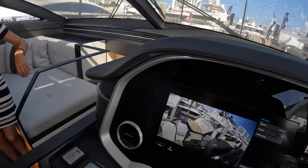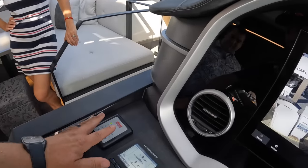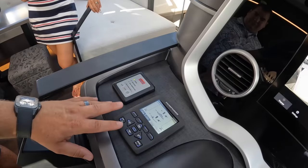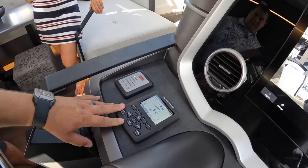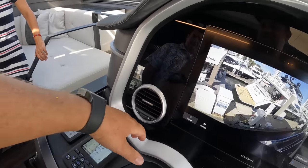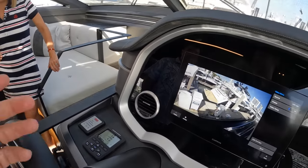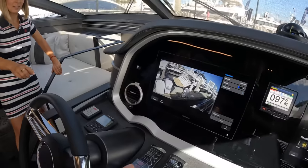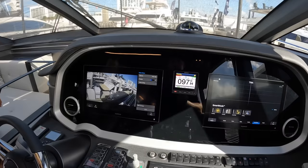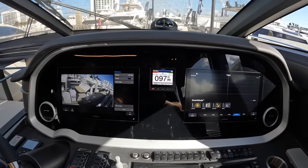Let's walk through the helm. We have the fire suppression system indicators here and also the manual release. Then we have our Humphrey trim tab control right here. This reminds me a little bit of a car, actually. The AC vents, you can completely adjust them and you can also close them up, which I really like. This is stylish. I like how they did that instead of just going completely flat. Yeah, the dash looks actually very slick.